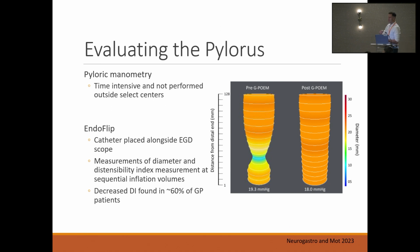And then another thing that's getting more popular is looking at the pylorus itself. And so you can do a manometry, which again, only at a few research centers, or an endoflip, which if any of your practices have moved and started using endoflip for the esophagus, it can be also used for the pylorus, but we still don't have great data on how useful this is going to be.